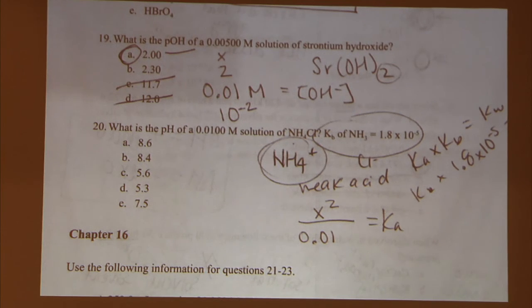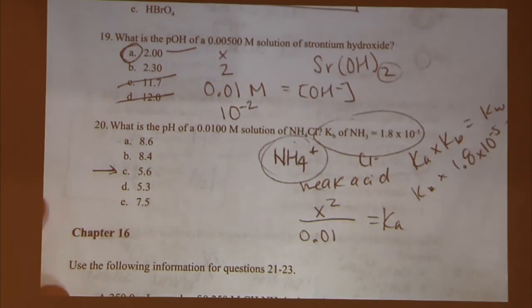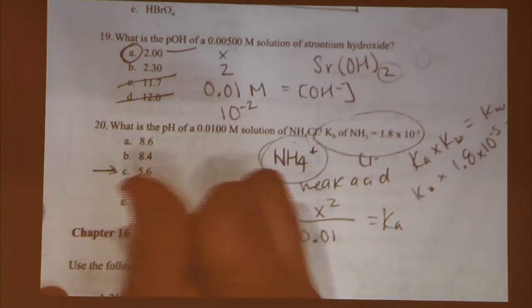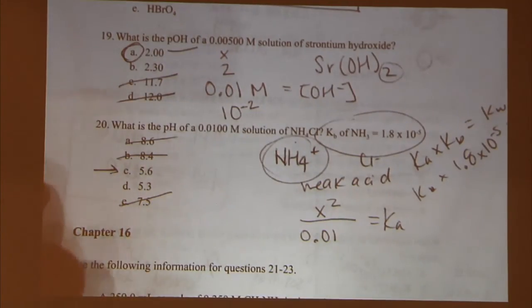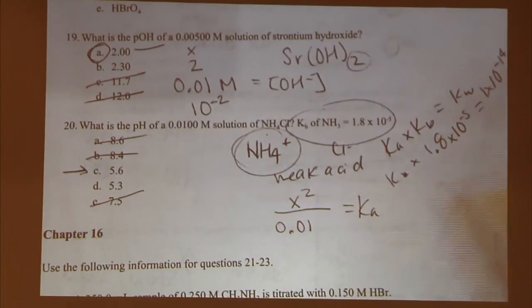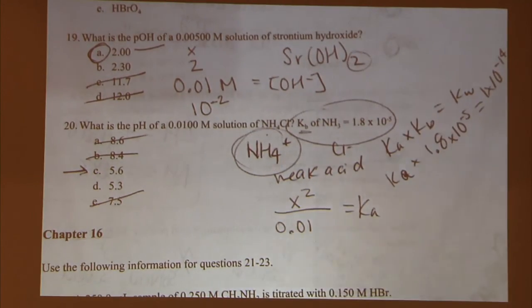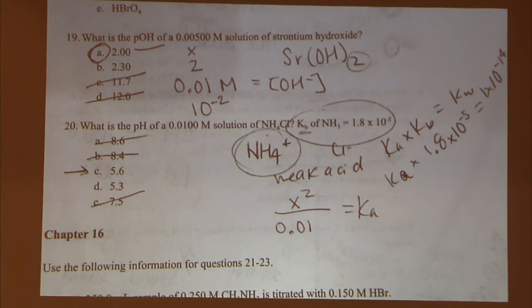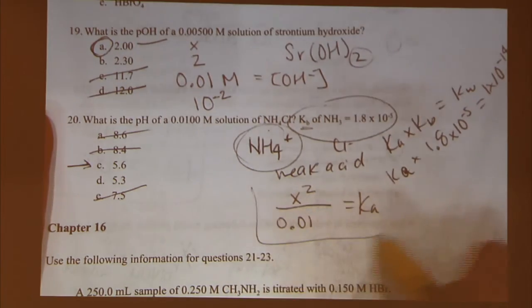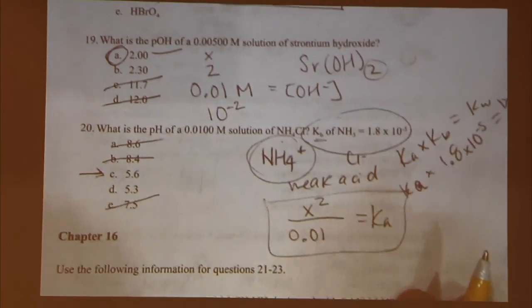If we do those calculations, we should get, for number 20, C, which makes sense because we're working with a weak acid, so anything over 7 is not good. We had a choice between C and D. If you find Ka from Kb, that's given, and solve, we should get C. You could do an ice table, but for a weak acid, this is always going to be the approximation, so we usually skip the ice table for that.